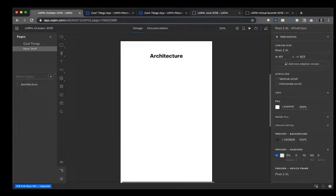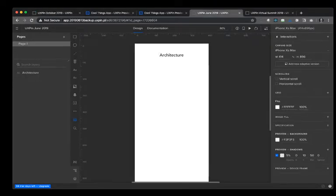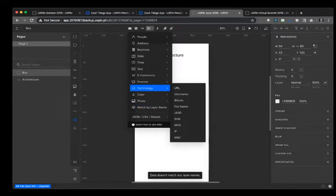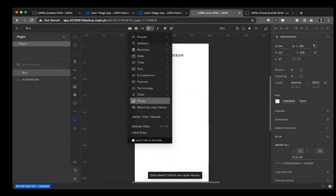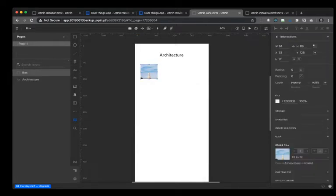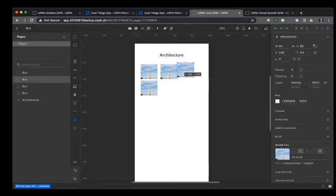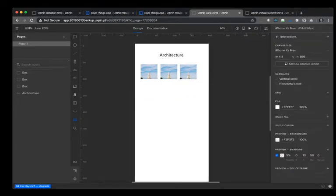I will switch to June 2019, and show you how back then it was possible to create a grid of elements in UXPin. So we'll draw a box. Again, this is the old UXPin, and I'm going to add a photo on the background, just a random architecture piece over here. Now, if I would like to create a grid of elements, I would need to manually copy and paste those elements. And this is kind of what you expect from a design tool, right? I mean, a little bit of manual work out there.